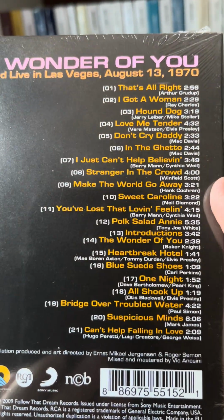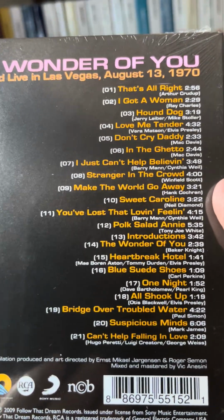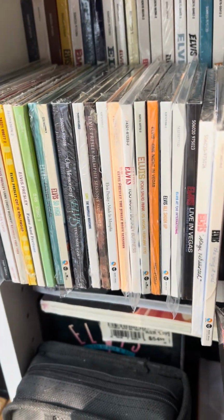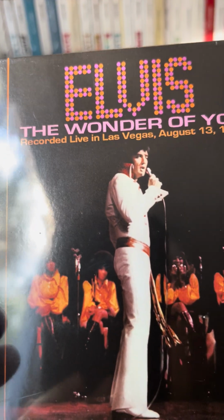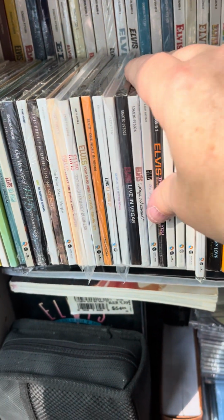But you can see, if you want to pause the screen, my shaky hand there, this is one of the most amazing shows, in my opinion, that Elvis ever gave. He was just at his peak. He wore the red ladder suit. There's the cover, the Sweet Inspirations behind him. This is a fantastic album. Absolutely, one of my all-time favorite FTDs.